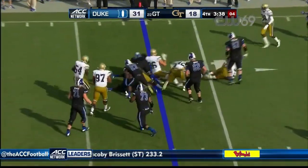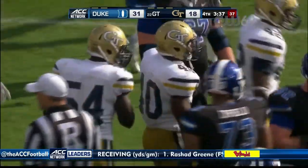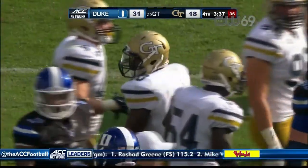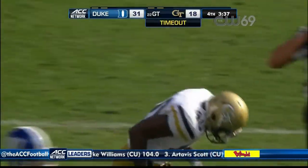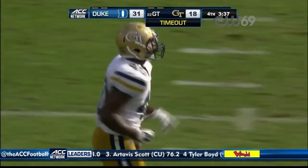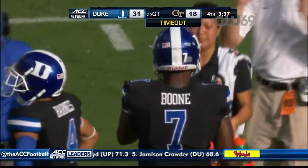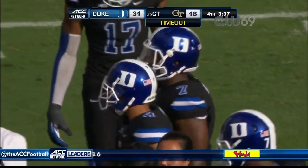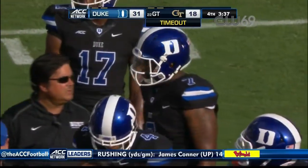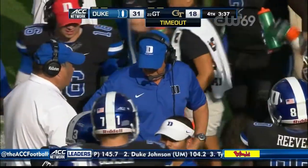Here's Boone. Tries to get around the left side and gets hit hard. He'll lose a yard. Paul Davis again, the leading tackler for this Yellow Jacket defense, and timeout taken quickly. Yeah, I think Paul wanted to give his defense an opportunity to get a 3 and out, but when they didn't get it, he has to now use the timeouts. There's no way he can hang on to it. 3:37 remaining in the ball game.